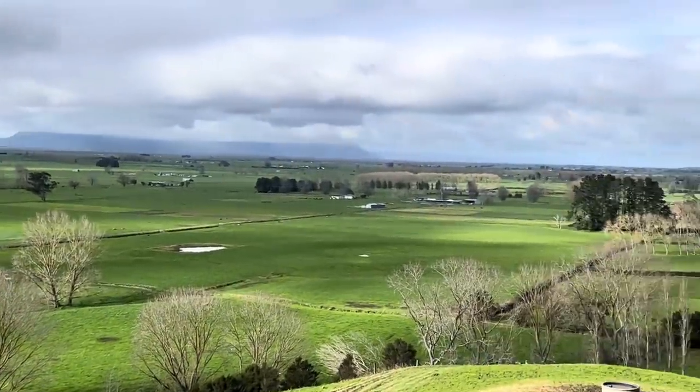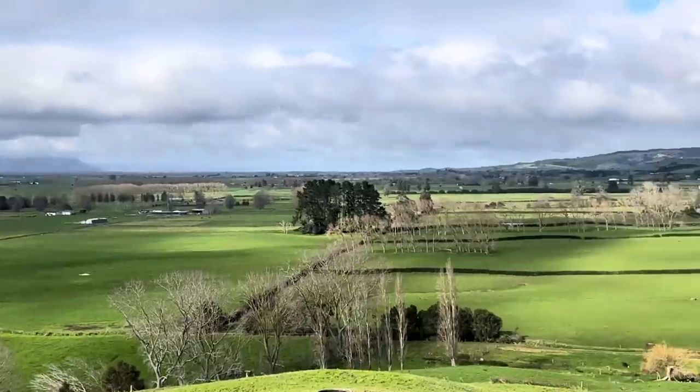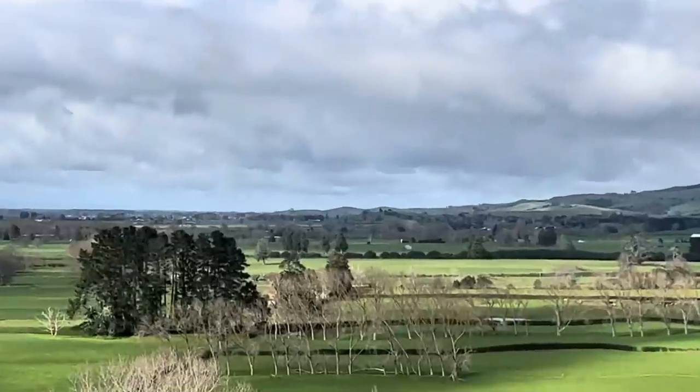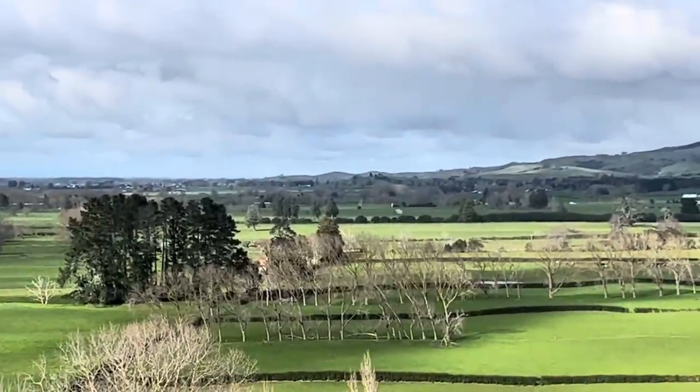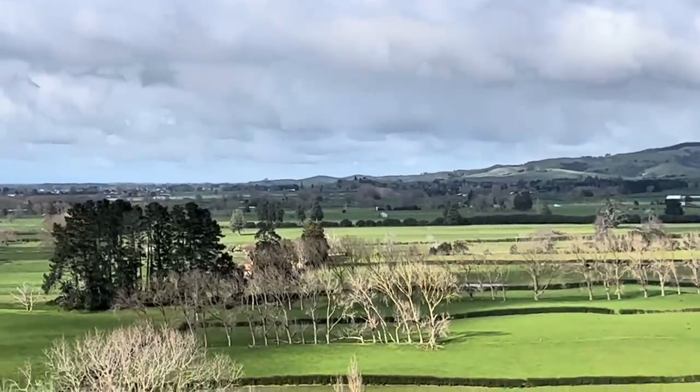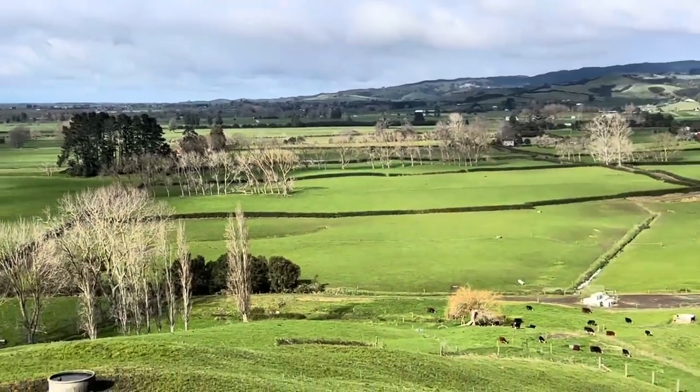Still walking around. And then one of the dairy factories we can actually see the top of is just over these. A white building in the distance, just off the end of that ridge there. It's one of the dairy factories we supply.